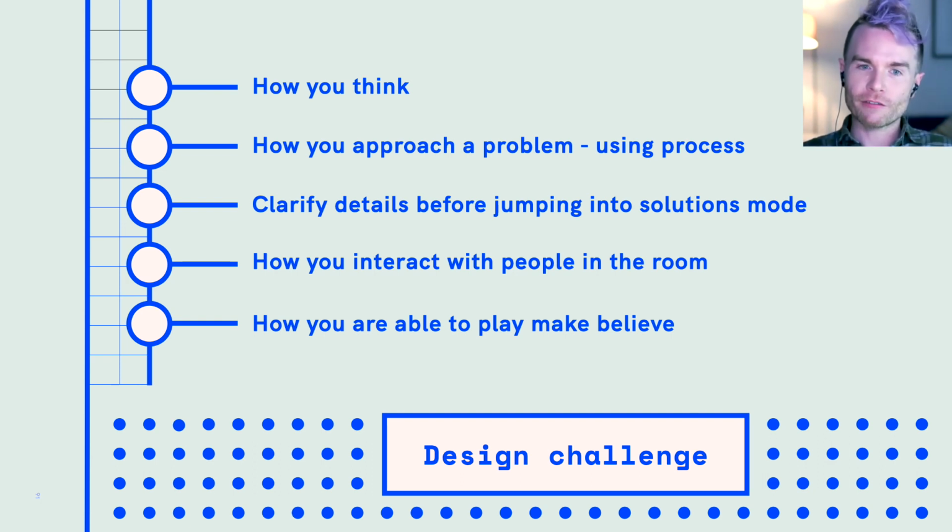So make sure you clarify details before jumping into solutions mode. And you can spend half the design challenge time just nailing down assumptions, doing some clustering exercises, getting the words from them that matter about the problem, so that the last step of solving the problem could actually be super easy. And they want to have fun. So like you're playing make-believe here, like kids in preschool. You can have fun with them. You can make crazy hypotheticals.